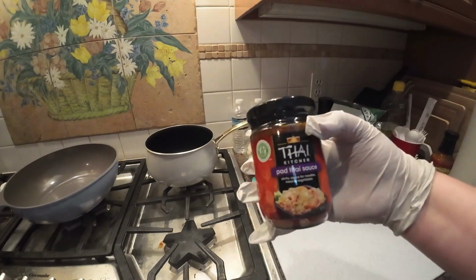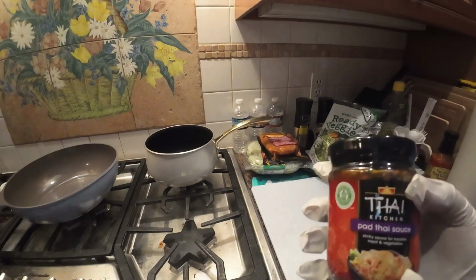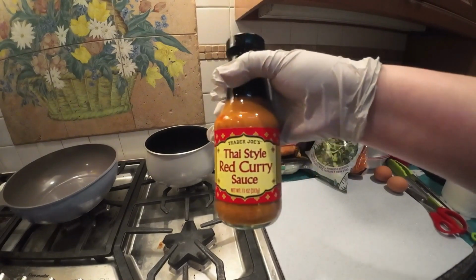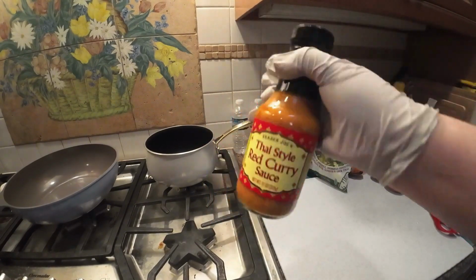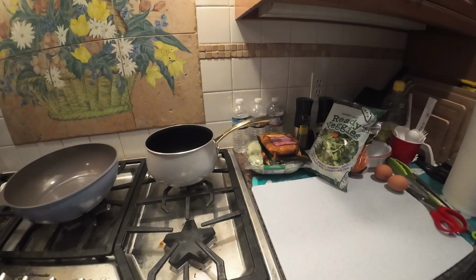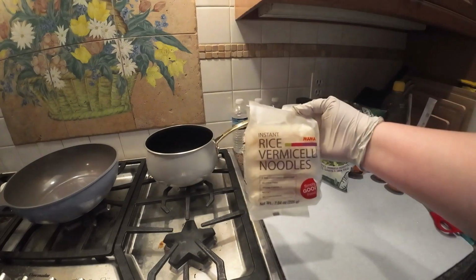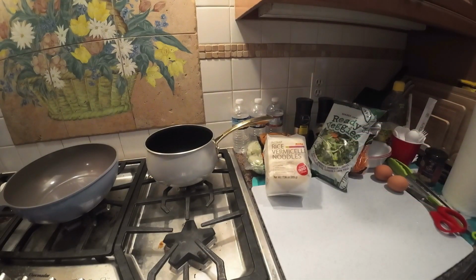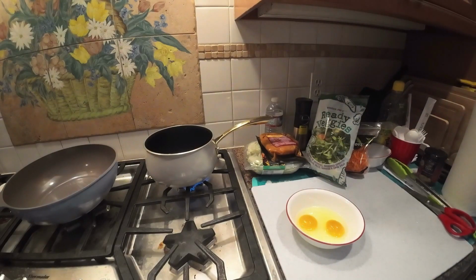And I'll be using the pad Thai sauce. This is something I got from H Mart because I couldn't find the sauce in Trader Joe's. The red curry sauce is what I found in Trader Joe's, but it's not for today. I'll be using it to make red curry chicken sometime later. And the rice vermicelli noodle, I will be using for today's pad Thai. I got it from a local Japanese store. The wheat noodle was what I got from Trader Joe's, but again, also not for today.